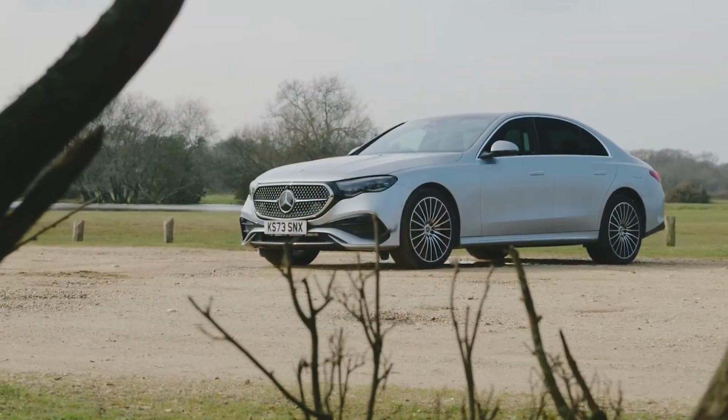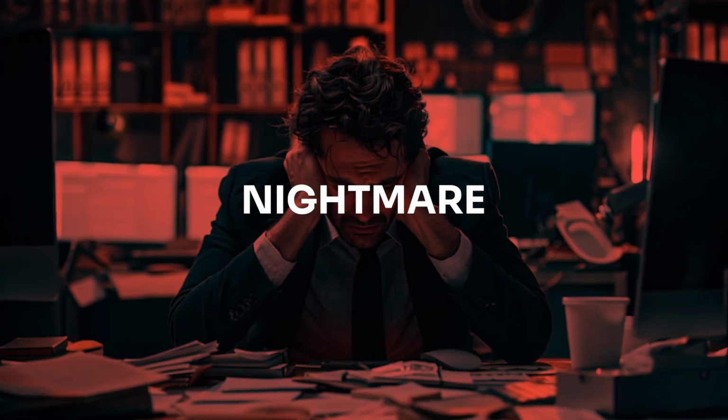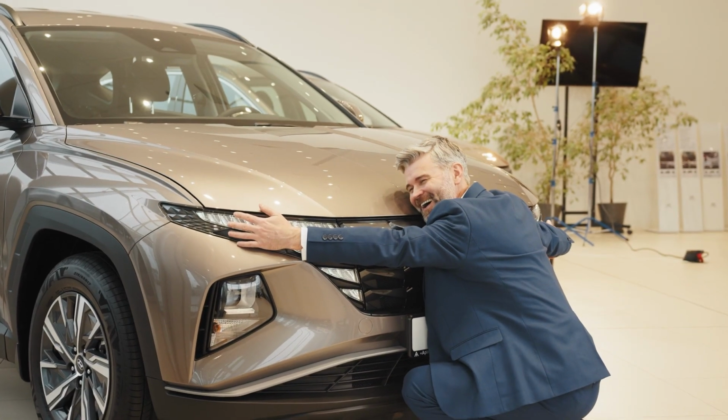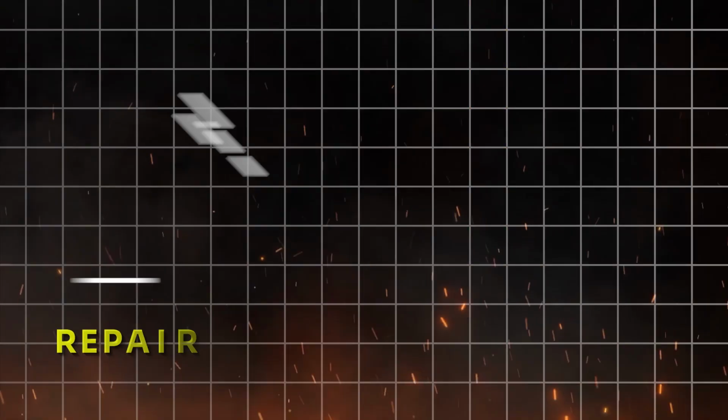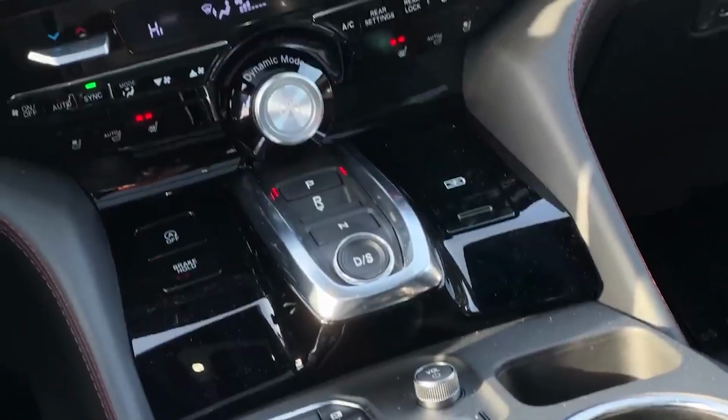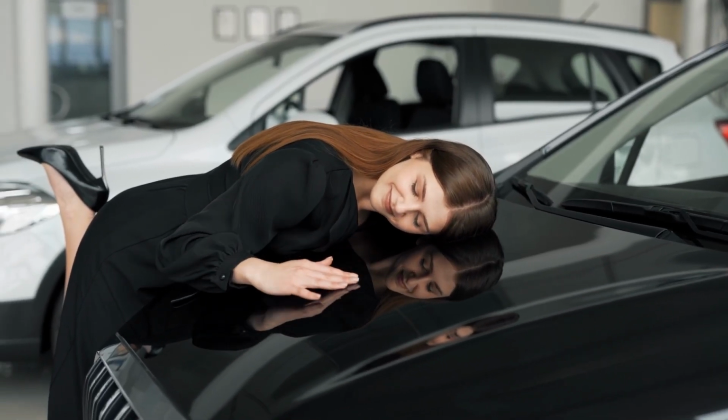What if your dream luxury car turned into a financial nightmare the moment the warranty runs out? You save up, you finally get the car you've always wanted, and then bam, the repair bills hit. Thousands for simple fixes, electronics that fail out of nowhere. Suddenly the dream car feels more like a trap.